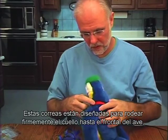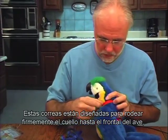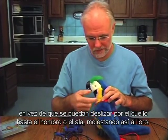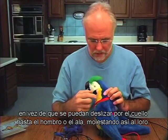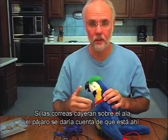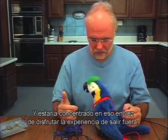And these straps are designed to hug the neck and come right around to the front of the bird, as opposed to sliding off of the neck and onto the shoulder and onto the wing, where it will just annoy the bird. If the strap material is hanging down on the wing, the bird's going to know it's there, he's going to be paying attention to it, and he's not going to enjoy the experience as much.